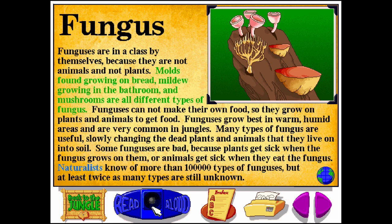Funguses cannot make their own food, so they grow on plants and animals to get food. Funguses grow best in warm, humid areas and are very common in jungles. Many types of fungus are useful, slowly changing the dead plants and animals that they live on into soil.